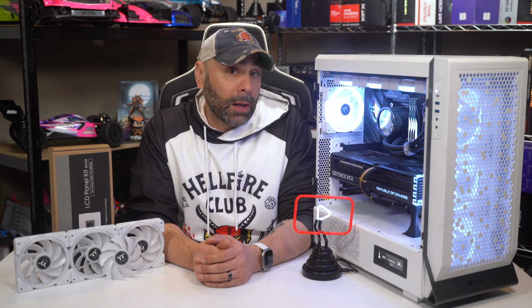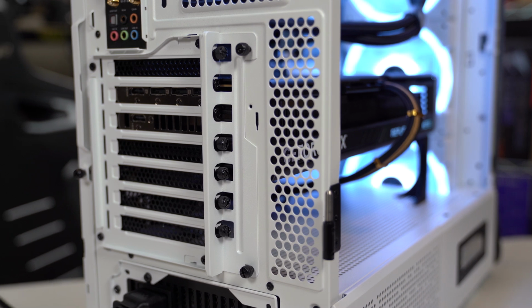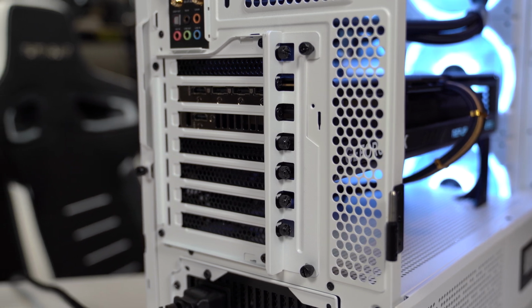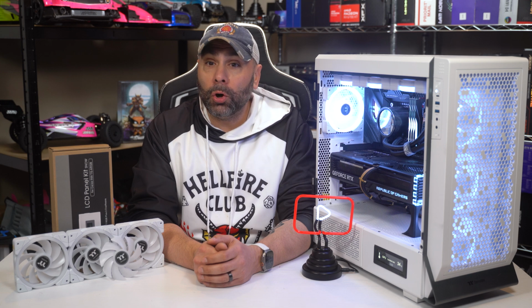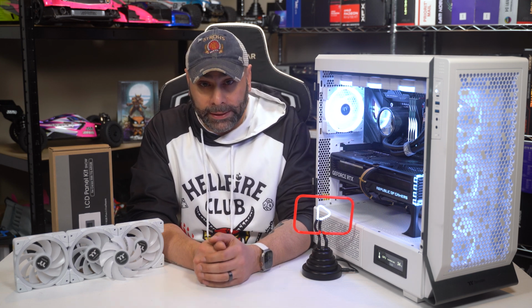The Ceres 500 comes with a rotatable expansion slot cover and vertical GPU mount, meaning that you can mount your graphics card whichever way floats your boat without having to purchase any additional hardware, although you still will need a riser if you want to flip it vertically. There's also an included GPU support brace, although I chose to go in a different way here for a reason that we'll get into shortly.